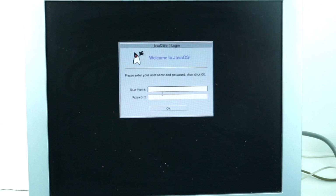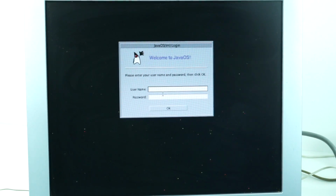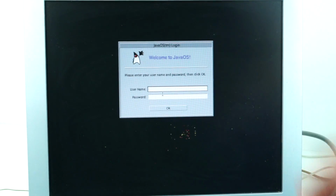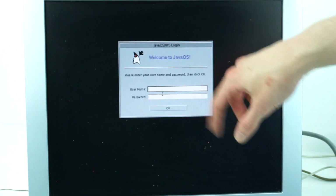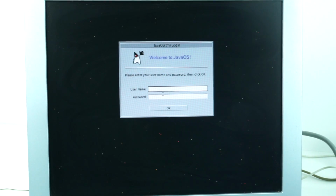Now here we have our first glimpse of JavaOS by looking at the login screen. So it's got this fancy background that's all animated with different coloured stars moving around, and then "Welcome to JavaOS" with the old-fashioned Java logo. "Enter username and password to continue," and then you can log in here.